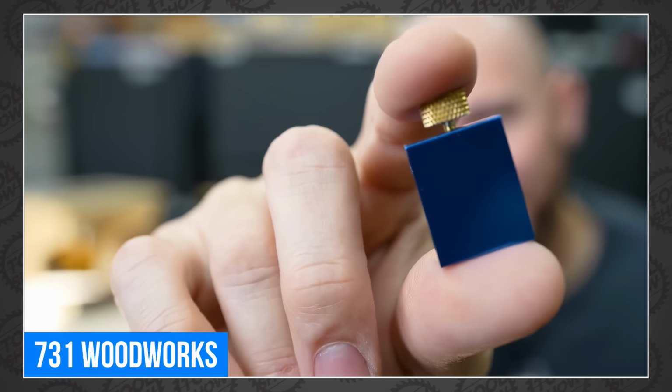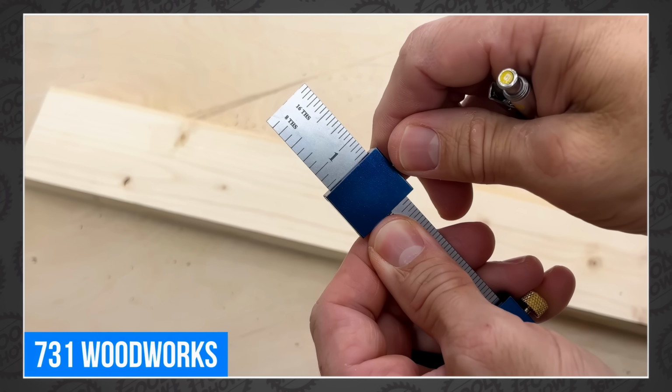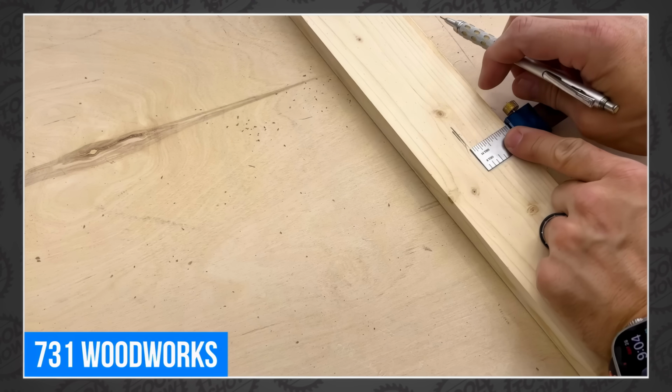Matt from 731 Woodwork says that he found the best $7 that you'll ever spend on a woodworking tool. It's predictably tiny, but surprisingly useful.